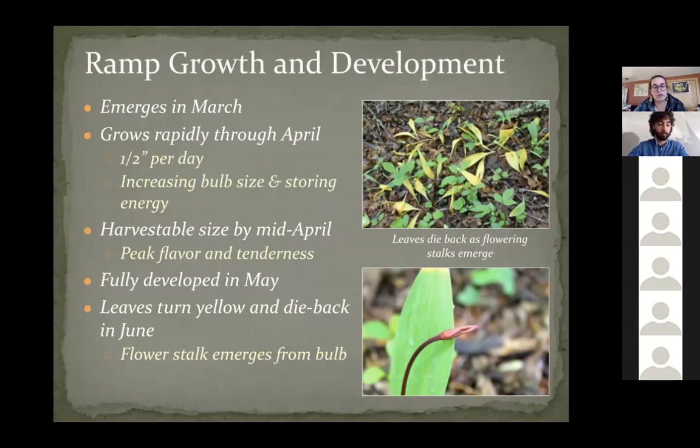They'll start to turn yellow and die back in June, but I've seen some locations where if it's a drier year or they're getting a lot of sun, those leaves will actually turn yellow and die back in mid to late May. So again, mid-April to late April at the latest, I would say is definitely peak flavor, tenderness, harvestable size. And then the flower stalk will emerge from the bulb.